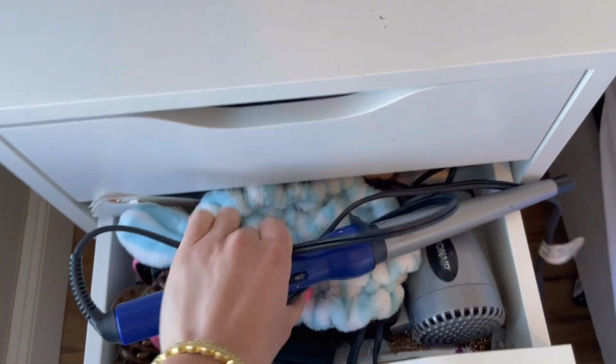I've got jewelry in there, I've just got hair supplies, like the drawers don't even shut anymore. It's just time to do a deep clean because I don't even know what's in the back of these drawers. So this is just gonna be a satisfying spring cleanup video.